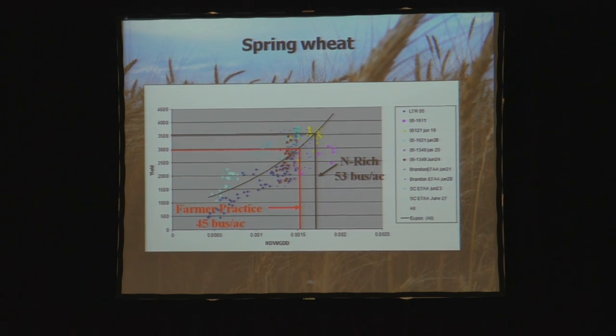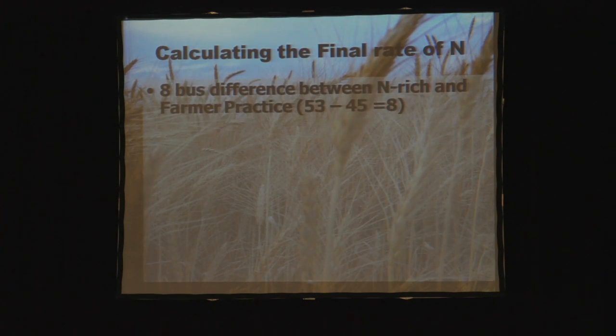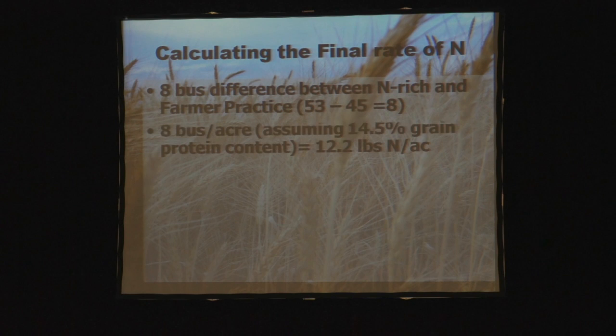I'm just giving you one very specific example. So basically what we see is that the difference between the N-rich and the farmer practice is 8 bushels per acre. So if you have 8 bushels per acre difference based on this equation, assuming 14.5% grain protein, in this case we're dealing with hard red spring wheat, then you would add 12.2 pounds of nitrogen per acre.